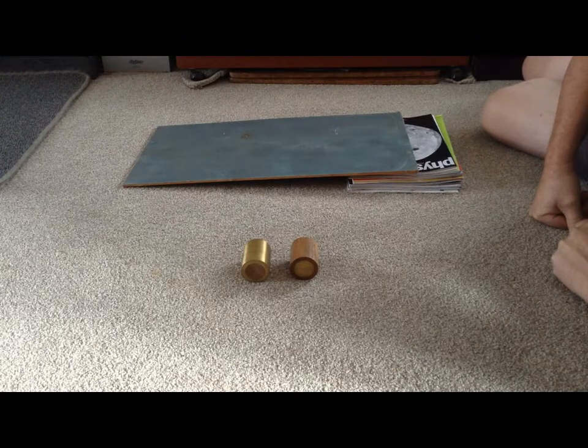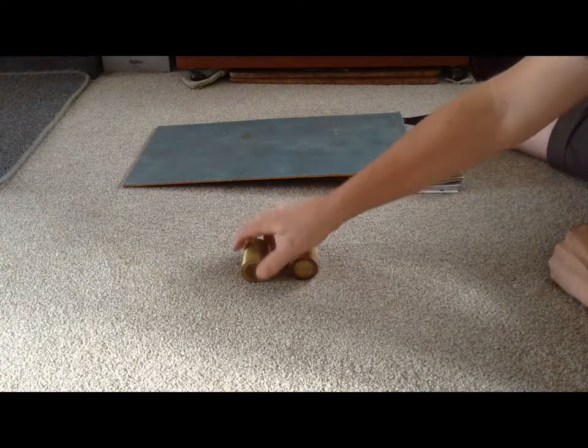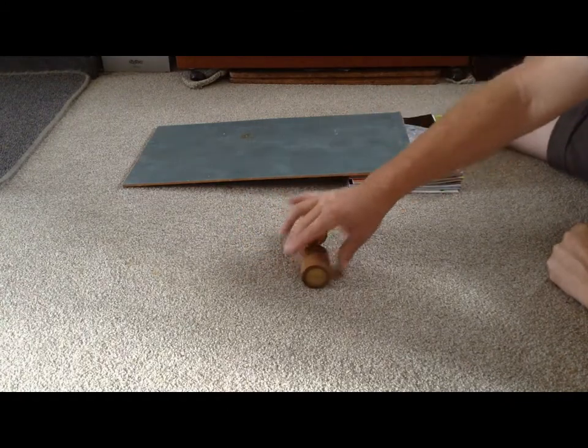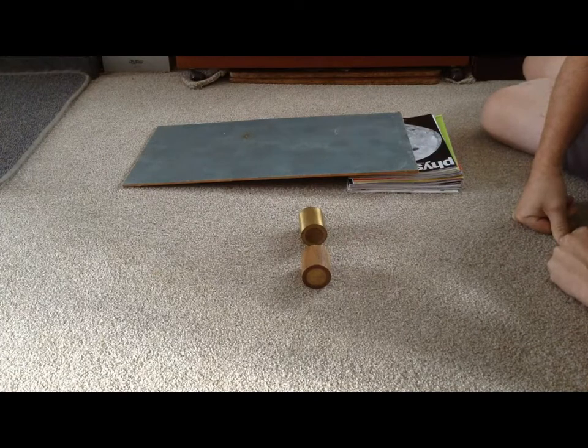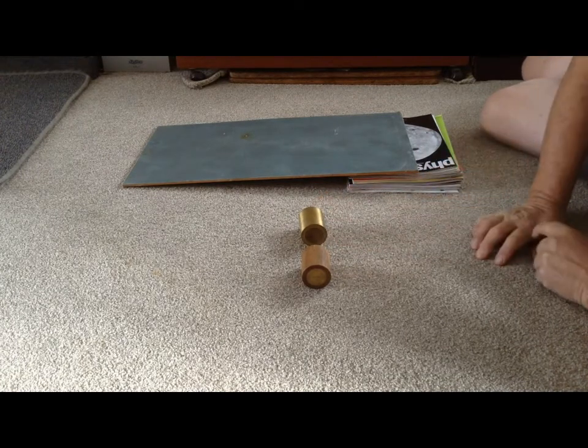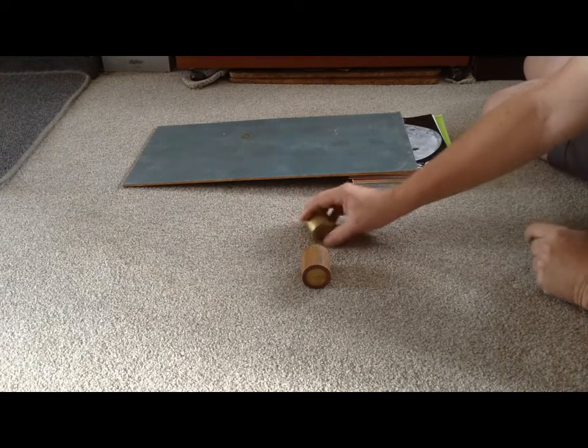So these two identical cylinders are going to be rolled down the slope, and we'll see what happens. Do they roll at the same speed, or does one roll faster than the other? And the question is why. So let's see.